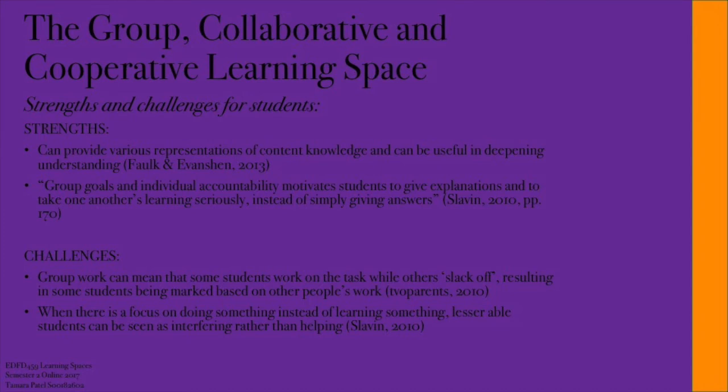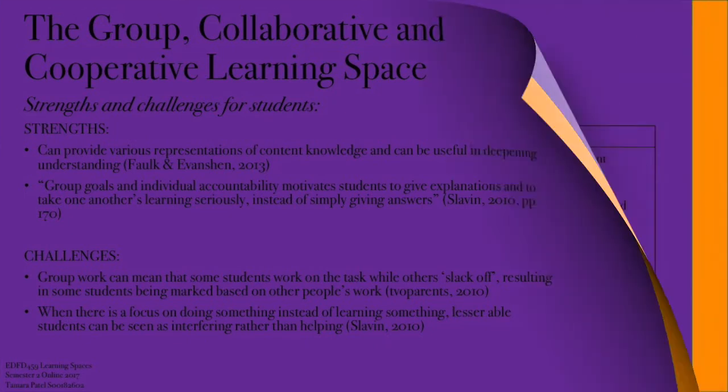Students may be challenged by group work when other group members slack off. This can mean that certain students are marked higher for work they did not complete, or some students are marked lower for other students' lack of contribution. Another challenge can include lesser able students not being able to contribute, and higher able students completing the task themselves.